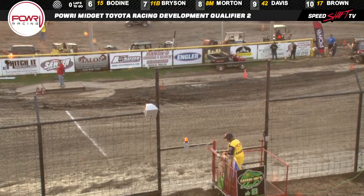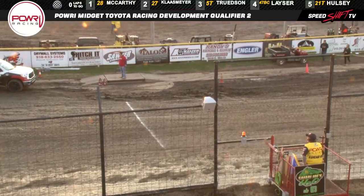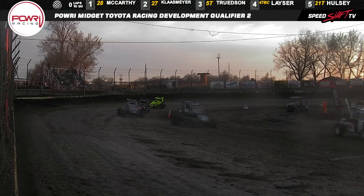Presley with a nice move to the inside, capitalized on the entertainment that was taking place in front of her, and moved into the number 3 spot with the 5T car. That was a beautiful run, and up front, Ace McCarthy picks up the win in the 28.